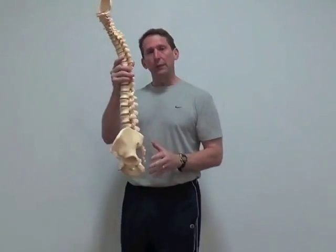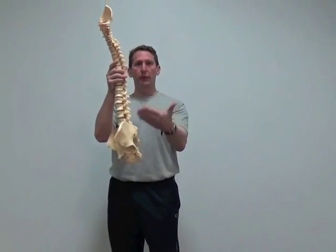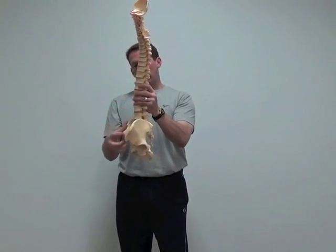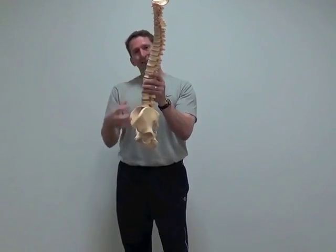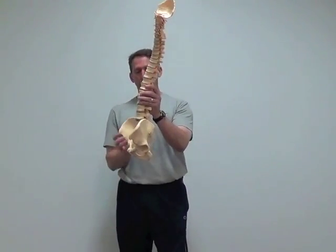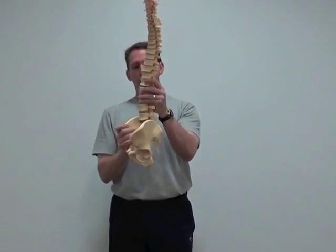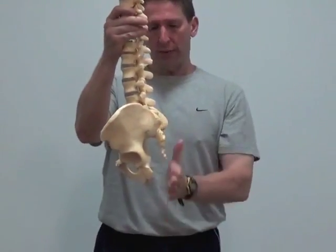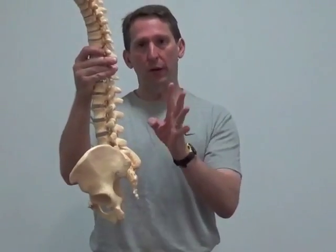So if we look at the spine and someone has an anterior pelvic tilt, or what we call increased lordosis, that's actually going to cause the hip flexors to be stiff and the abdominal wall to be lengthened or weakened. Conversely, a posterior pelvic tilt, which means also a sway back, is going to shorten the hamstrings, which are back here, and it'll make the muscles of the lower back tighter.